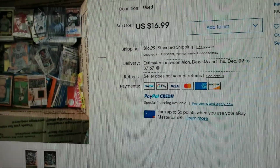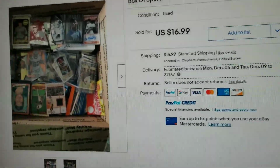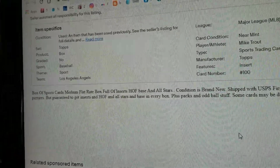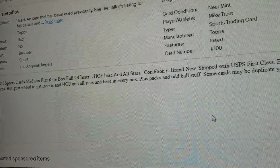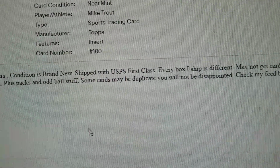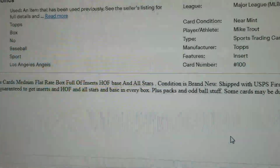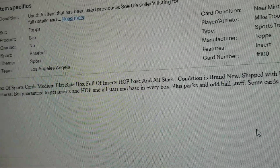Let's take a look at some of the pictures here. Of course, you're not going to get anything all too exciting, you're not going to get a Trout rookie card, anything like that. Box of sports cards, medium flat rate box, Hall of Fame inserts, base, and All Stars. Condition is brand new, shipped with USPS First Class. Every box is different. May not get cards in the pictures, and I know that's true because he's used these pictures for a couple of years.